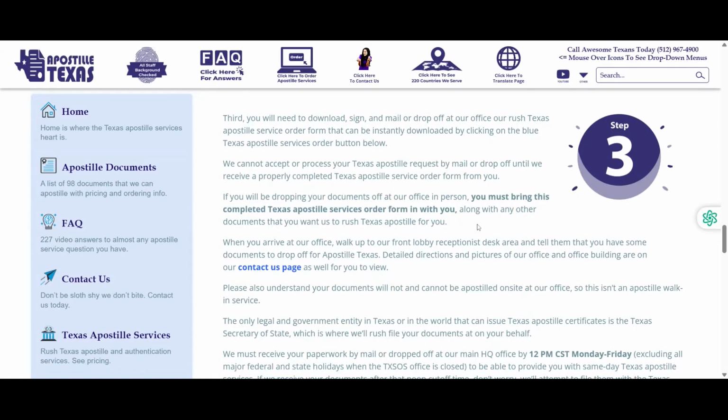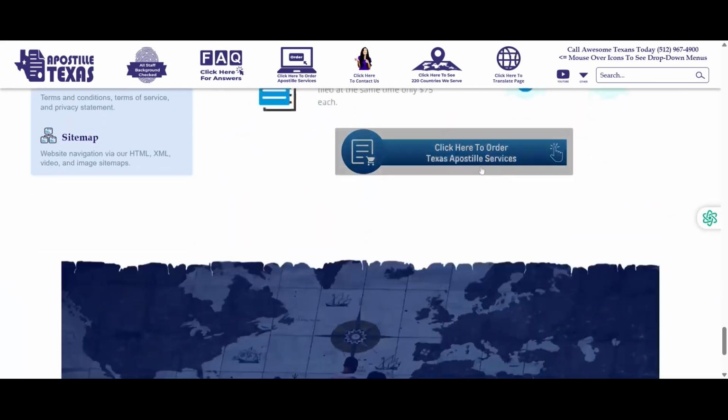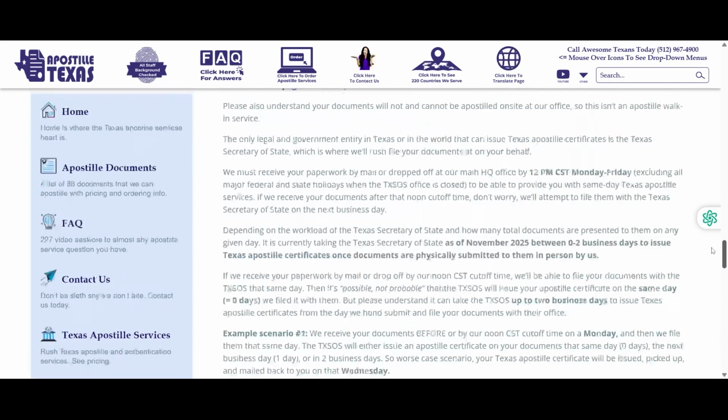And if you're going to drop off documents to us, and our turnaround times that are as of today, November 30th, 2025. So if you're going to drop off documents to us, you're going to need to print off our order form that you fill out online, which you're going to click down here, right here. By clicking this, you'll go to our order form page, and that's what you're going to fill out online and then print it out. And there's another video there that will go through how to fill out the order form and all that stuff.